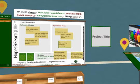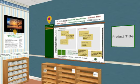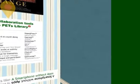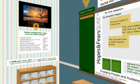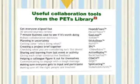If I step backwards, the project title is important so people know where they are. It's a clubhouse for your project. It's your brand. You can change the pictures and things to make them more relevant to you. Over here is what we call the pets library. So the hopes and fears you just saw is a people engagement tool, a performance engagement tool. Here we've got other things people might want to do really quickly, like for example putting together business cases.